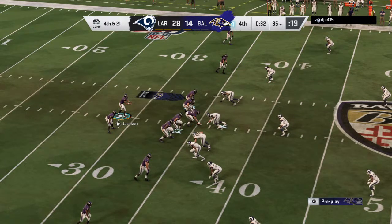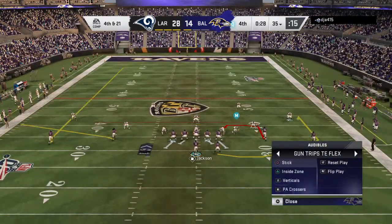Let's pin the mirrors back and go full strength. He's checking, he's checking, he's checking. Crash, crash. Check, check, check, check.